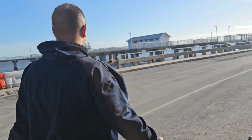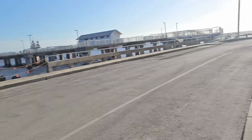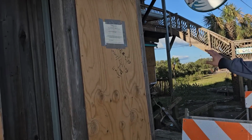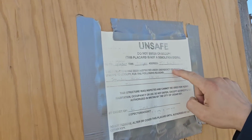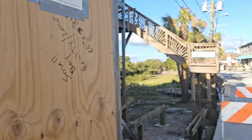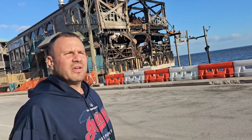Let's go look at the Island Arts dock. Oh wow! Look, all of this is boarded up. Look, everything is condemned now as far as unsafe structure. Unsafe. Do not enter. Do not occupy. Demolition order.